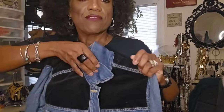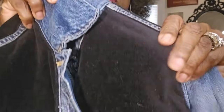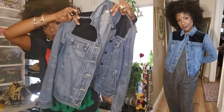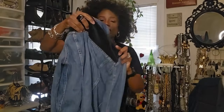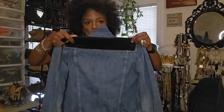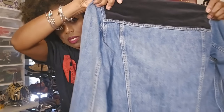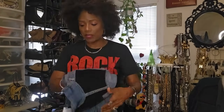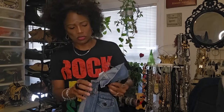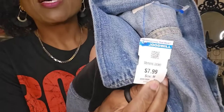with velvet. All of this is velvet right here. Check this out. Denim jacket with velvet. Check out the back. Velvet. How cool is that? And to top it off, oh, and the price on this was $7.99.